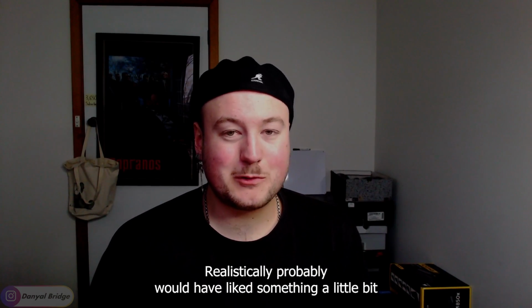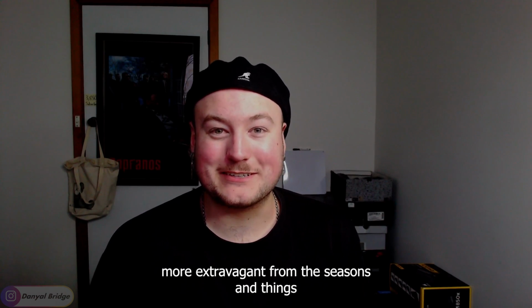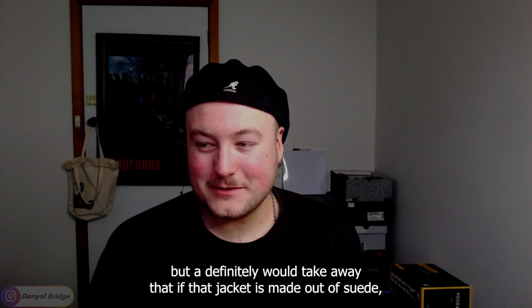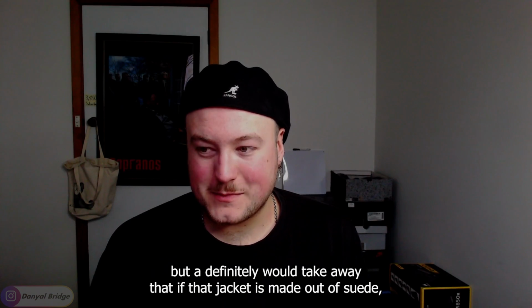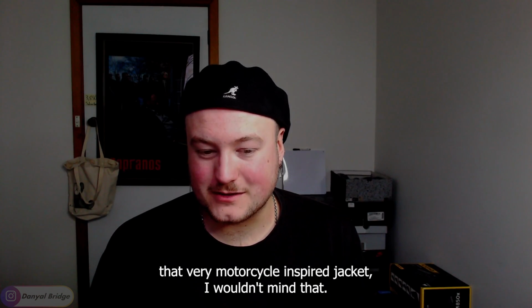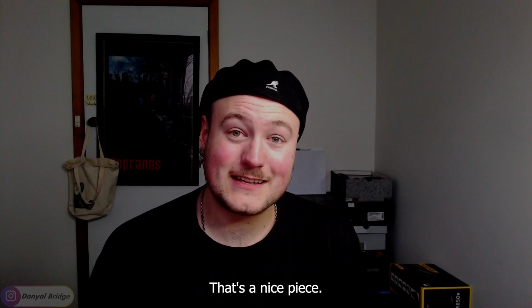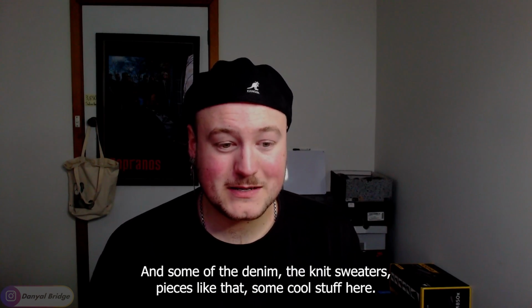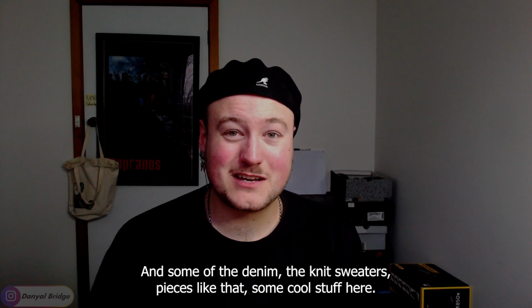Realistically, I probably would have liked something a little bit more extravagant from the season and some things that I could definitely remember it for, but I definitely would take away that if that jacket is made out of suede, that very motorcycle inspired jacket, I wouldn't mind that. That's a nice piece. And some of the denim, the knit sweaters, pieces like that, some cool stuff here.